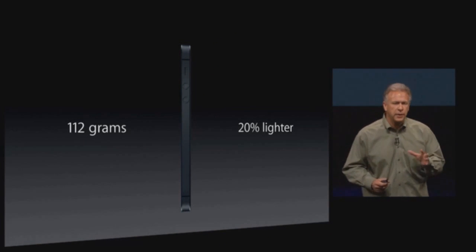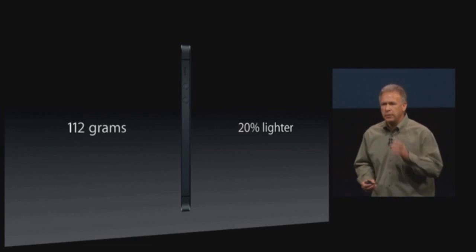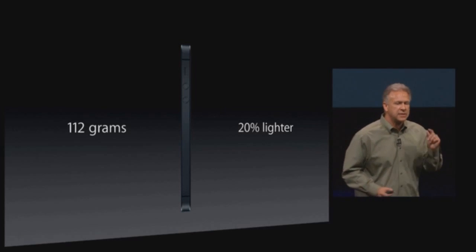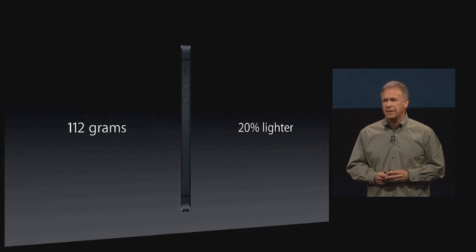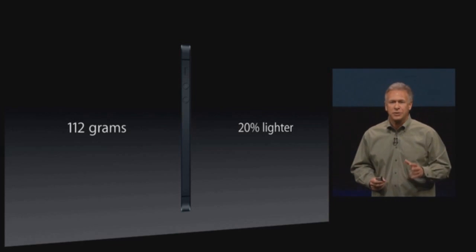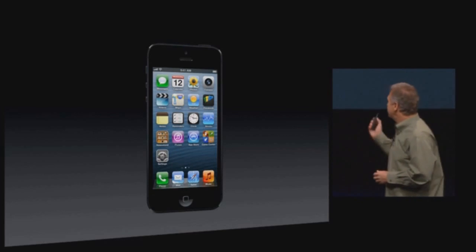So before we get into it, this is the monumental challenge the team had. Can you make a phone that has everything the iPhone 4S has before you even talk about new features in a design that's thinner, lighter, and smaller than the previous product? It is really easy to make a new product that's bigger. Everyone does that. That's not the challenge. The challenge is to make it better and smaller. So let's start with the product.